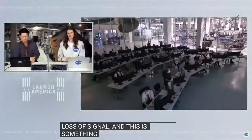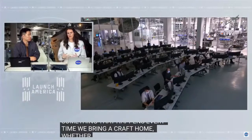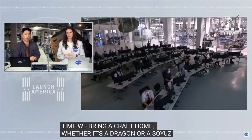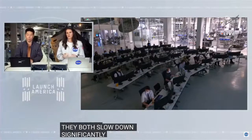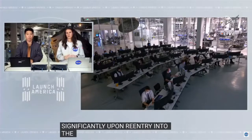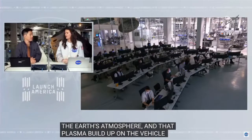We are 4 minutes away from that predicted loss of signal. And this is something that occurs whenever we bring home crewed spacecraft, whether it be a Crew Dragon or a Soyuz spacecraft. Their re-entry into the Earth's atmosphere looks very similar. They both have a deorbit burn, and they both slow down significantly upon re-entry. And that plasma buildup outside of the vehicle, along with that heat, prevents us from having communications with the vehicle for several minutes. This time we're looking at about 7 minutes. So it's something that we're very aware of and experienced with.